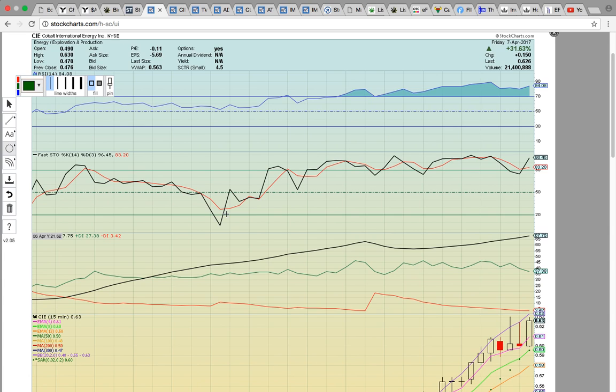Okay, so first up, let's look at CIE. This is the 15-minute chart. Each candle is 15 minutes of trading. As you can see, it closed up 31% on Friday.